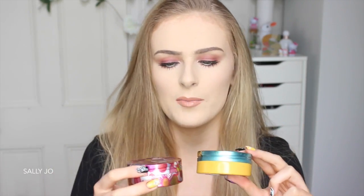It really helps with my acne scarring. Anyway, I don't want to talk about it forever because this isn't a skincare routine or anything, but I've been loving this. And I got a few pots of it a couple years ago. I got one in a beauty advent calendar and one in a subscription box, and just because I get sent so much stuff to try, I kind of just left them sitting around.